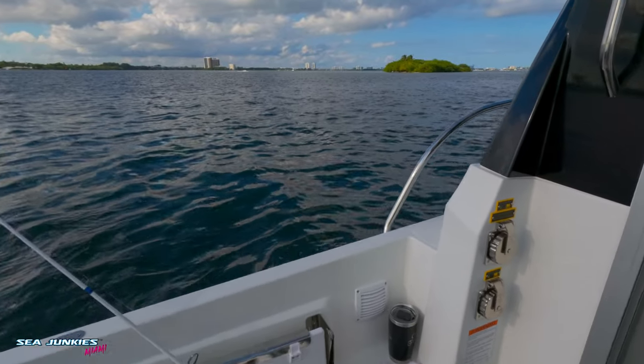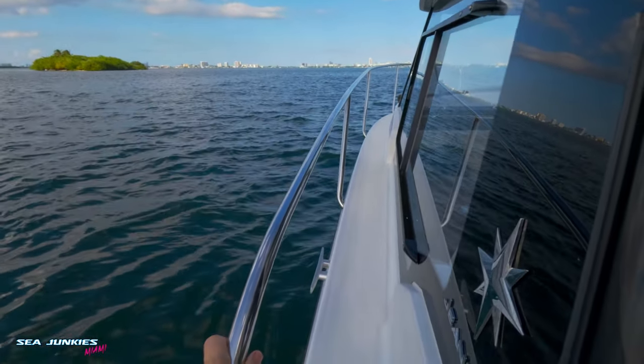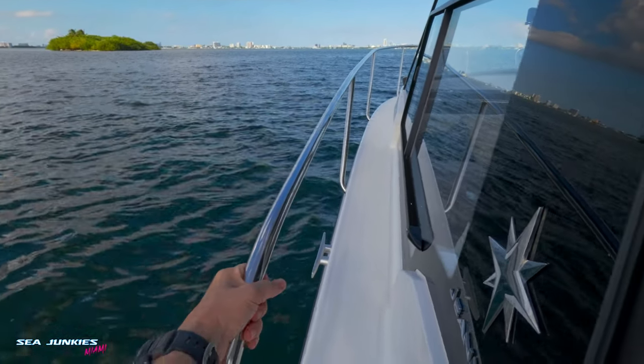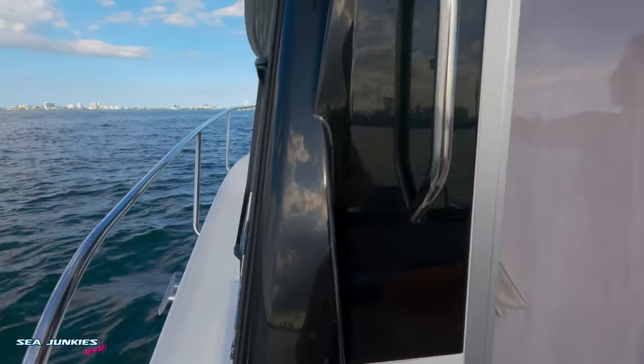So we're gonna put here... We bought from La Mar Miami two great rod holders for this rail. Oh, I bet you're jealous. I bet you're jealous. Look at this.